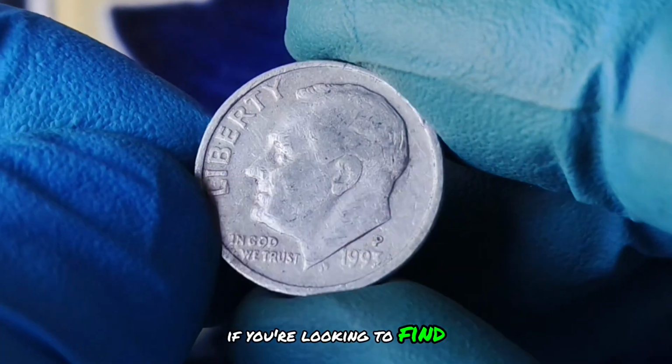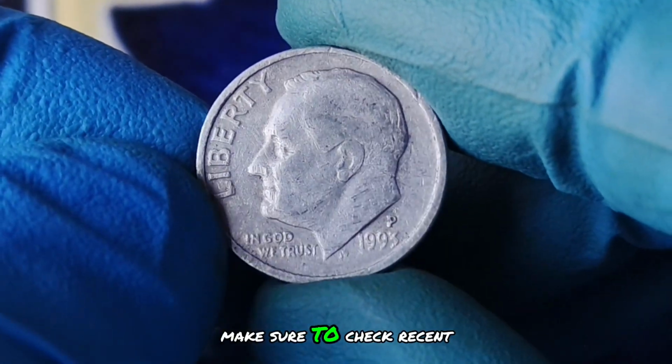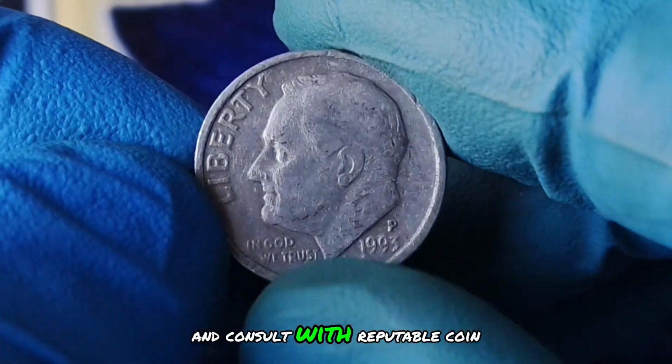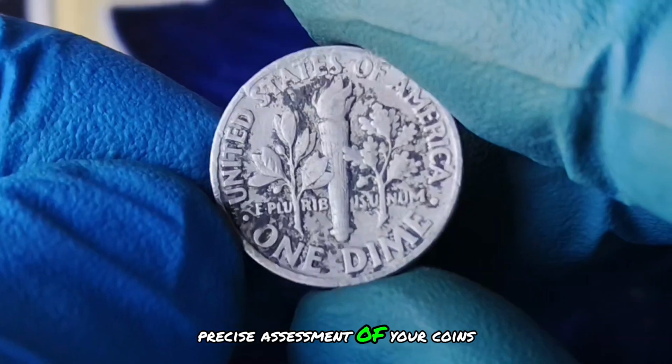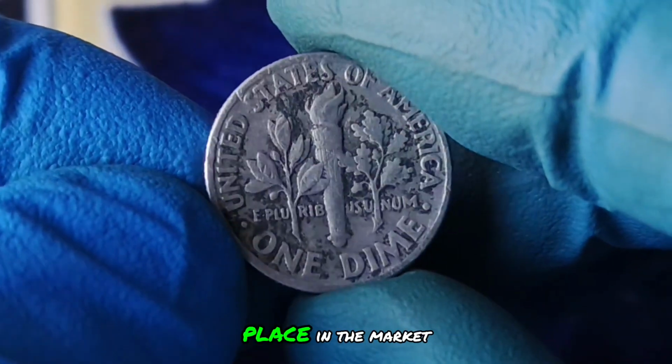If you're looking to find or value coins like this one, make sure to check recent auction results and consult with reputable coin dealers or grading services. They can provide a more precise assessment of your coin's value and help you understand its place in the market.